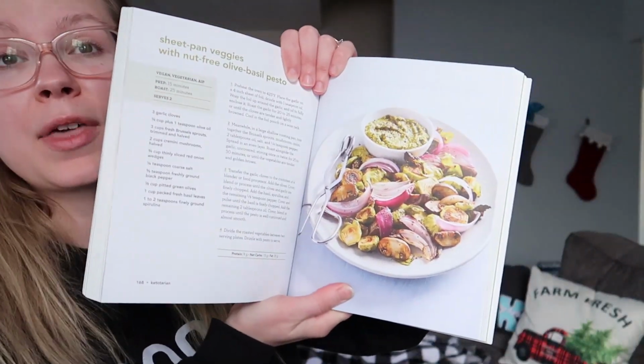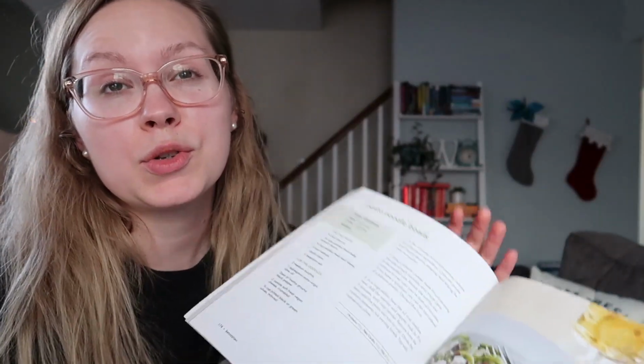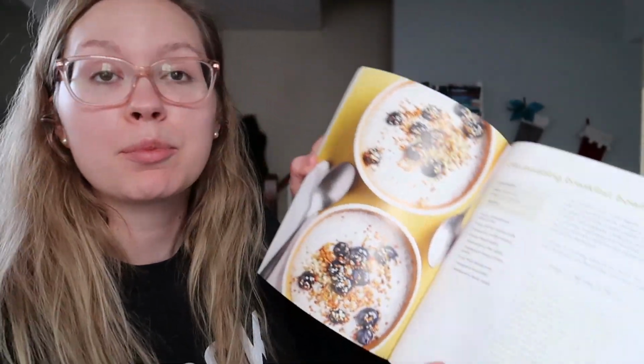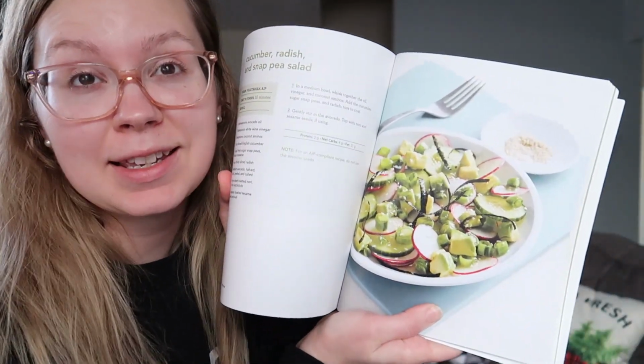There were a couple recipes in this book that I did really like. I loved his stuffed zucchini recipe, which did have a vegan cheese in it. I enjoyed this sheet pan veggies with pesto. That one was a great one. The pesto zoodle bowls is another good option. I enjoyed the asparagus scramble and these chia pudding breakfast bowls. I also really liked this cucumber radish and snap pea salad.